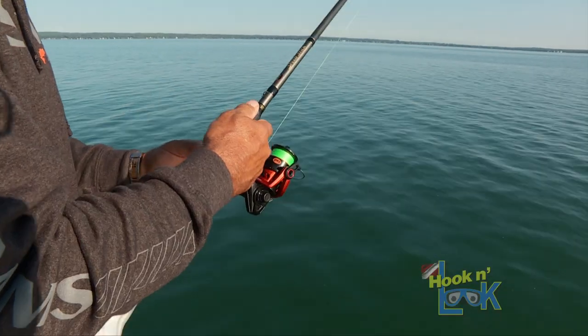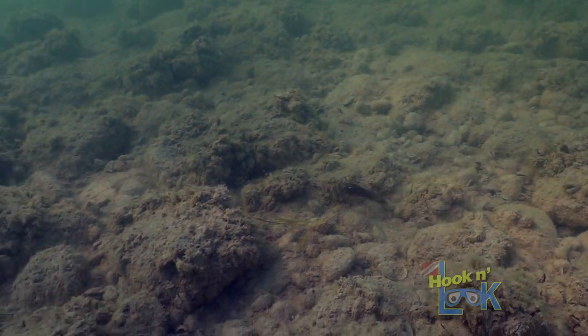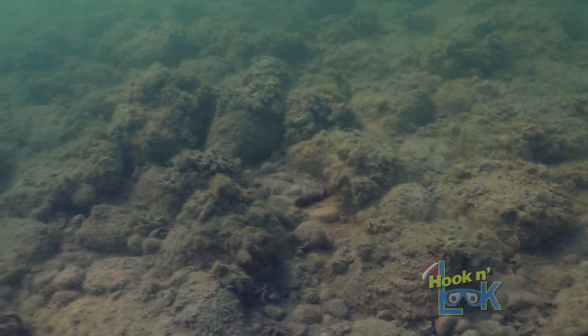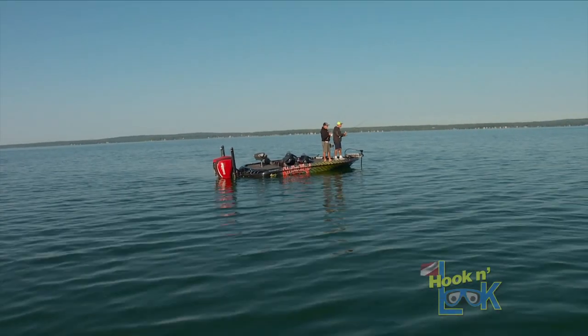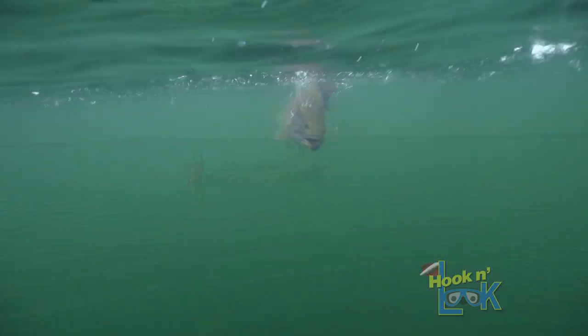One fish at a time, Marcel. That's what we're gonna do. Yep. This little bitty tube catches big fish, I hope. It will catch big fish. There we go, right there. There we go.